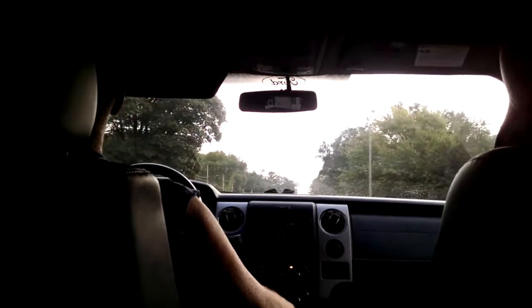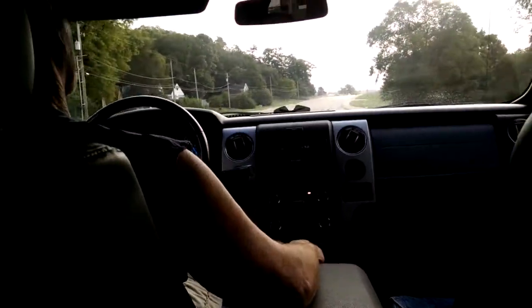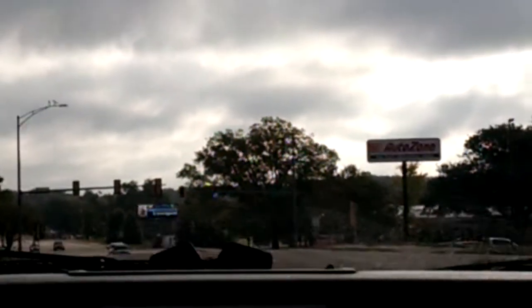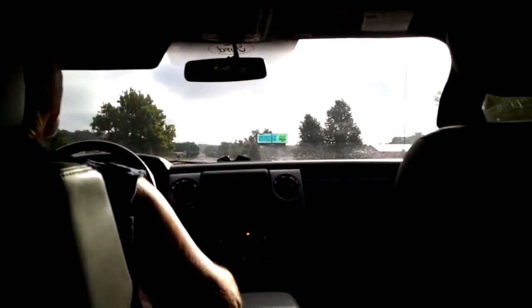So, nothing weird here. Actually, it is kind of weird because there's literally no cars anywhere. And, oh my goodness! I'm trying to scroll up. And that hard light was red! I don't know how that hard light was red, but we got a green!